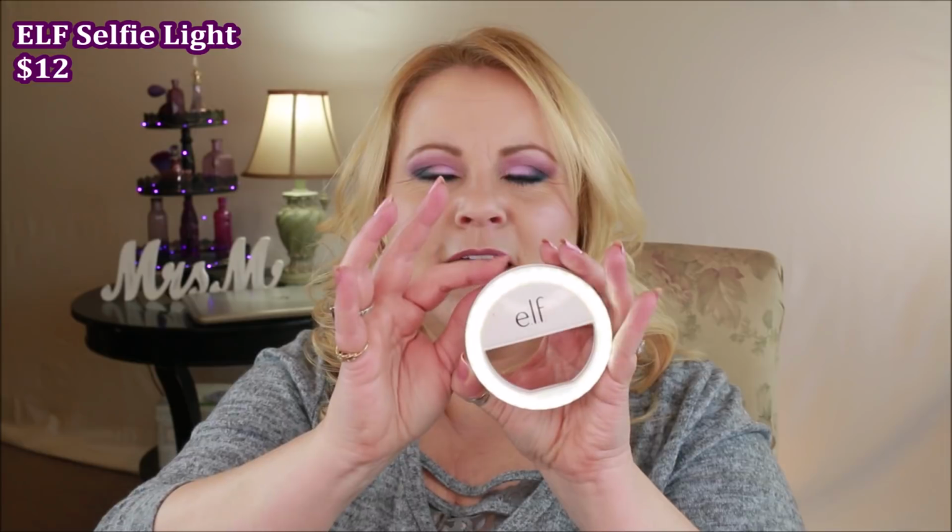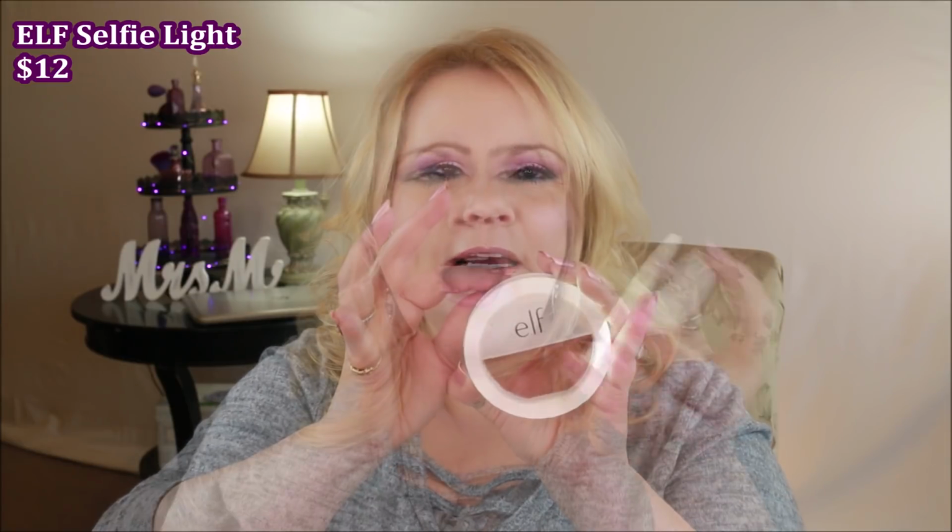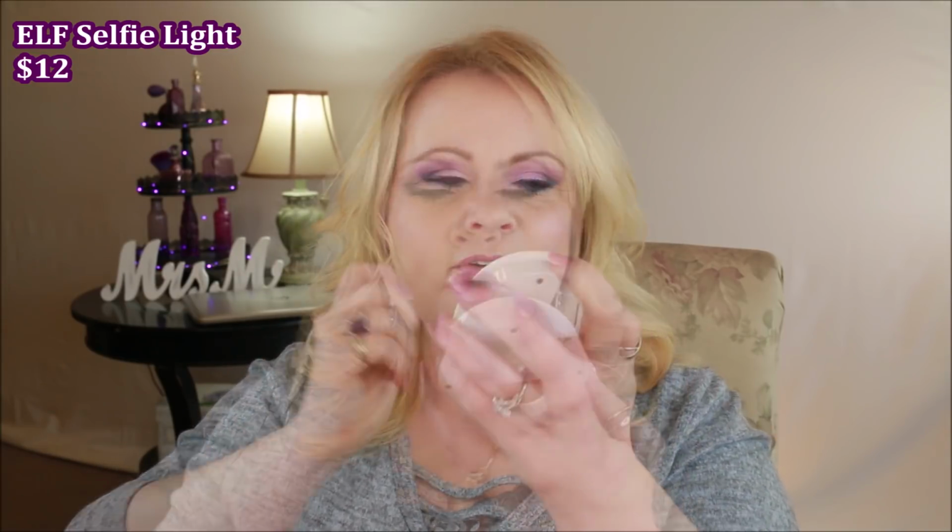Also this year, I found this e.l.f. selfie ring light for my phone, and I love this thing. There's 3 different settings on it. I not only like this for taking selfies when it's darker, but I like that to clip on a mirror that I have when I'm out and I'm touching up, because my eyes aren't the greatest, so I can see a little bit better if there's more light there. So I really have had fun with that.